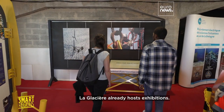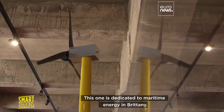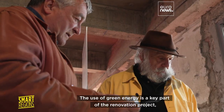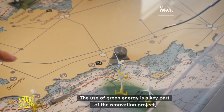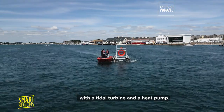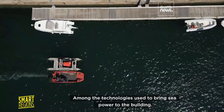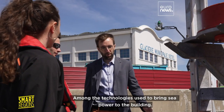La Glacière already hosts exhibitions. This one's dedicated to maritime energy in Brittany. The use of green energy is a key part of the renovation project, with a tidal turbine and a heat pump among the technologies used to bring sea power to the building.